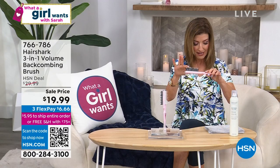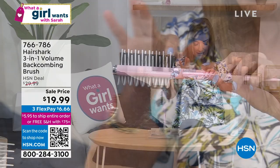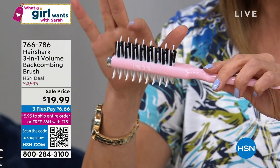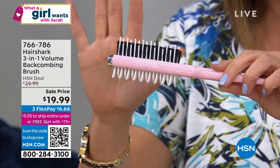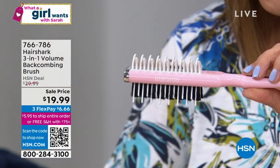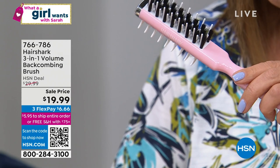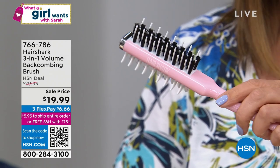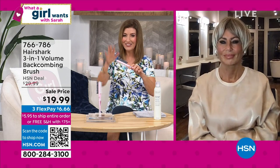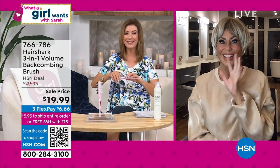This is the two different sides. So one side gives you that extra lift, that volume. That's where you do that little back combing without breaking your hair. The other side is smoothing. I'm going to demonstrate, but while we check in with Jo Ferns, who's standing by, she is our creator. She is the inventor of the Hair Shark. There she is all the way across the pond in the UK.